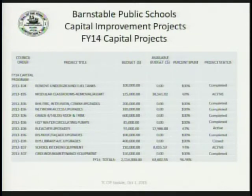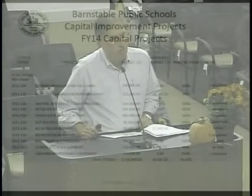Modular classrooms removal assessment, I don't think I have to explain that much to anybody in this room. We all know about it. You were very helpful in getting us there. There's still some money left there. We have $38,561, which we'll be using for asbestos abatement on the BWB units and also to finish removal of those units. So that money will be used shortly.